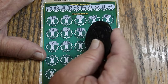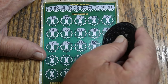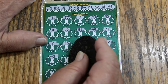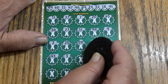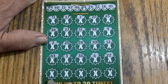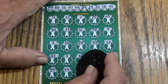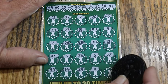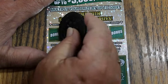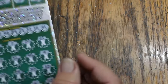2. 26, 28, 30, and 12. Double check that row. No. 43, 3, no singles. 36, no. 6, and 22, nothing on that row. 59, 19, 29, 4, double nickels, 55, nothing there. All right, here we go. No, no, no, no, and no. All right, mercifully, that's done.